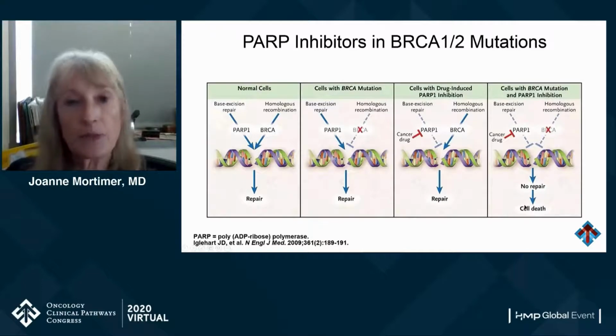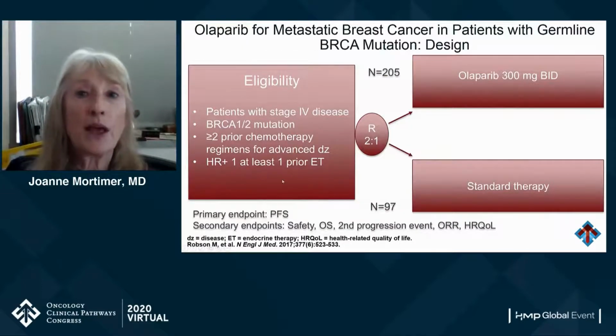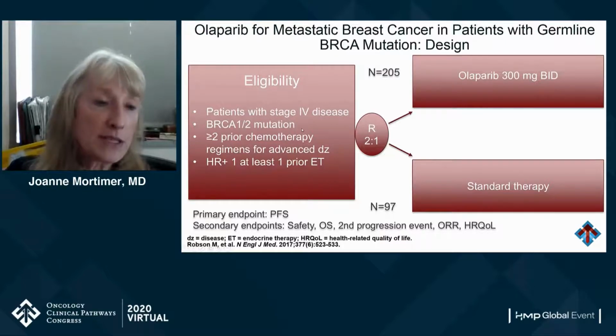So Olaparib was the first PARP inhibitor approved, and the study design leading to its approval is summarized here. Patients had stage 4 disease, documented BRCA1 or 2 mutations.